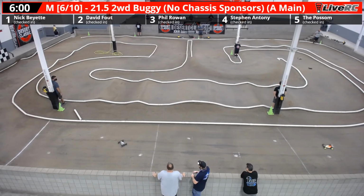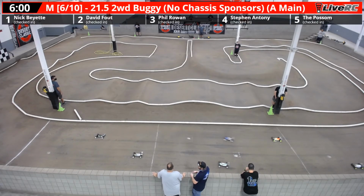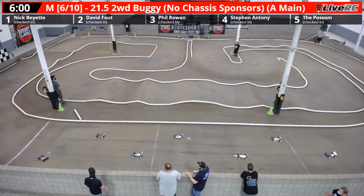One minute to the start of the race. In the 3, Phil Rowan. And in the 2 will be Dave Fout. And taking up the pole will be Nick Bayette. Marshals to your spots. Everybody heads on a swivel stick. Get our cars lined up. Fabulous. With that being said, drivers ready, marshals ready, going at the sound of the tone.